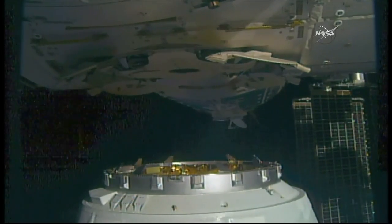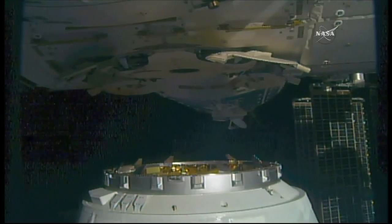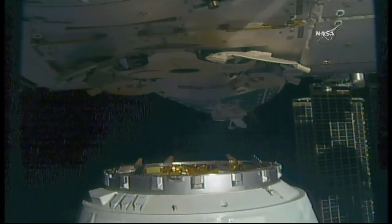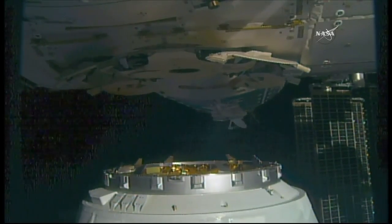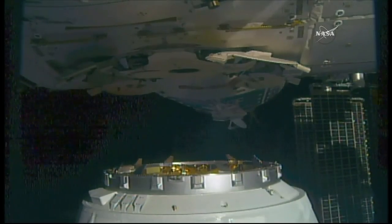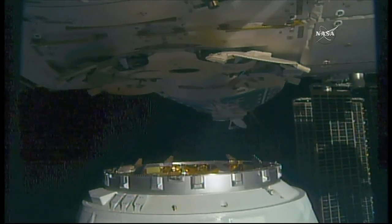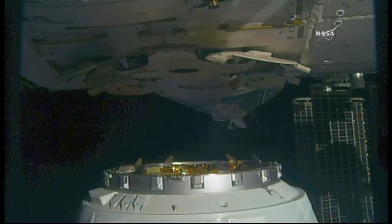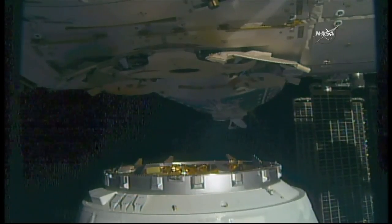The Dragon is maintained in place, still very close to the International Space Station. Ground controllers here estimate a handover of satellite coverage in the next few minutes, which means we'll be losing some video coverage, and expect to regain that in about 20 minutes. The robotics officer will need video coverage to complete the berthing procedure.